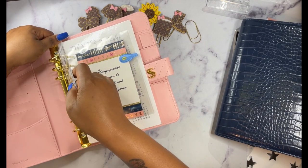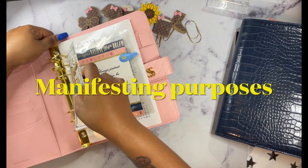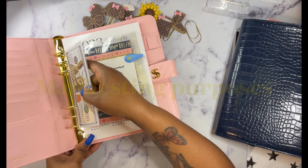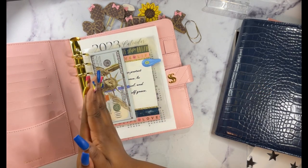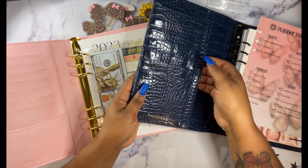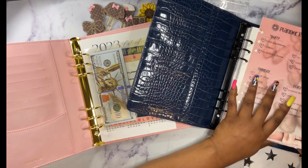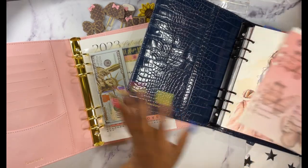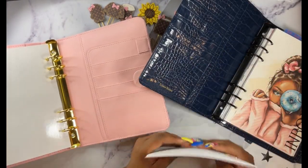And I also keep $1,000 in my planner as well, but it is fake money, because I want to get to the point where I can have $1,000 with me at all times. So let me find that. I don't know where it is. I'll find it soon. So we're gonna put this over here.